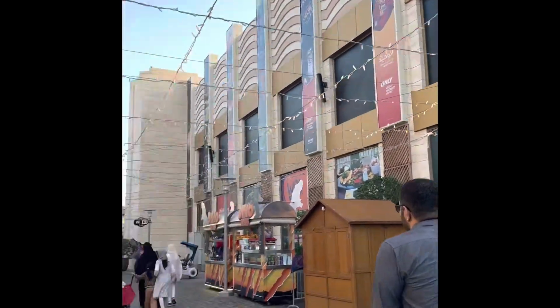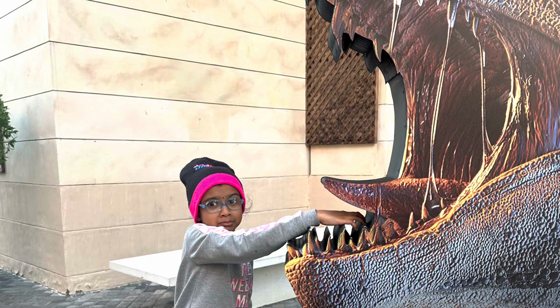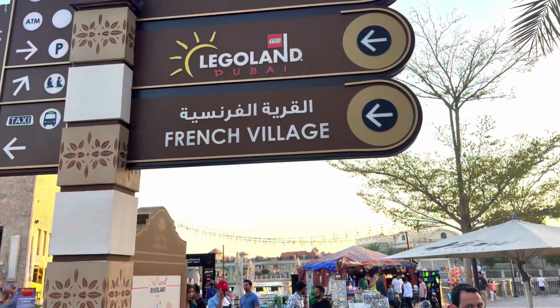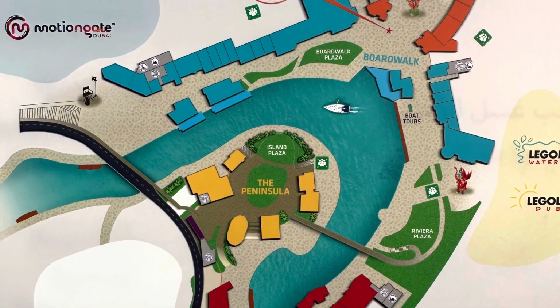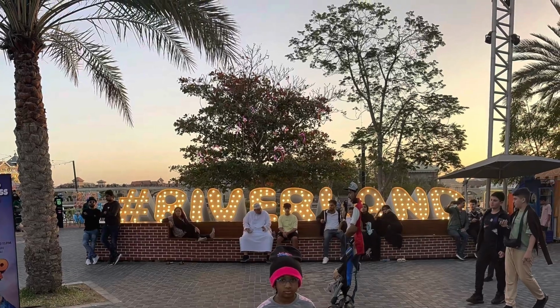It's very, very nice, I really enjoyed it. I stayed there almost 4 to 5 hours, and I took video of almost 65 to 70 minutes, and I don't want to show you the full thing. So this is the French village we are going to, and that 70 minutes I adjusted to 11 minutes for your convenience. So don't miss anything, come to Riverland Dubai.